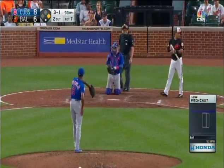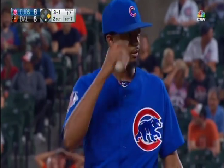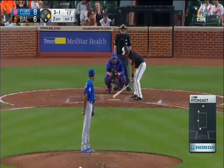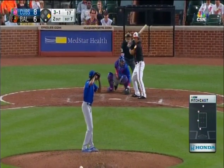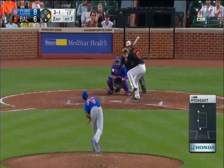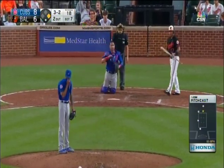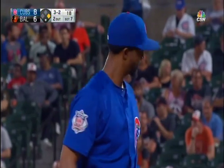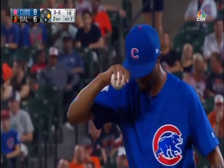The Pirates win over St. Louis tonight. The Buccos have now won 6 of their last 7. They get Starling Marte back in a few days. Curious to see what they do as the trade deadline nears. Three and two. Rizzo will play behind the runner at first.